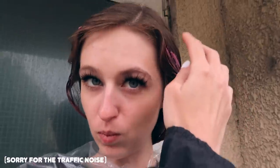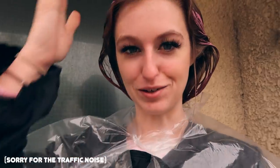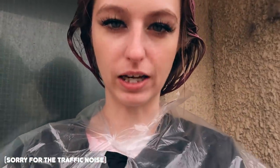Because the dye is permanent, I've decided just to have it more highlighted and more streaked in rather than have it fall over. So it's not going to be a full head, but it basically is going to be streaked in to the top of my head anyway. So I have to wait 40 minutes now and then I'm going to get it washed off and we'll see what it looks like.